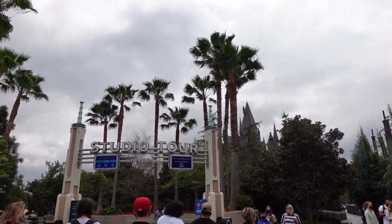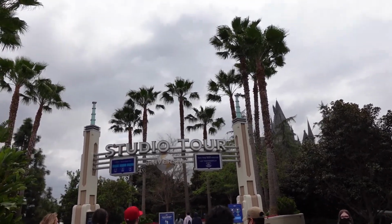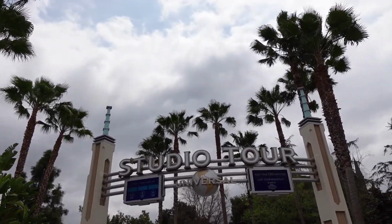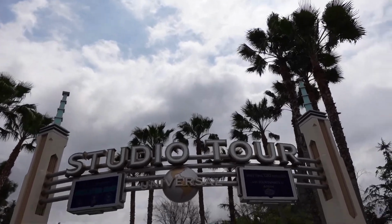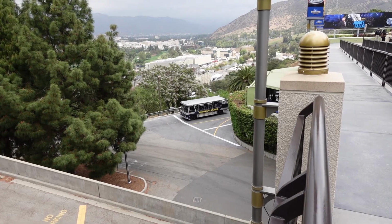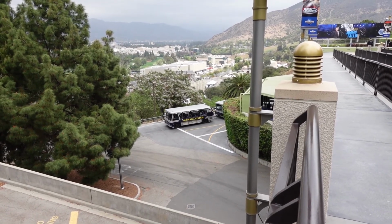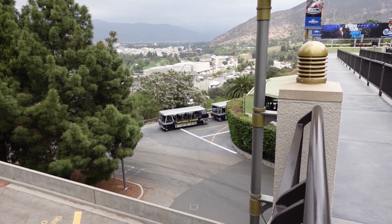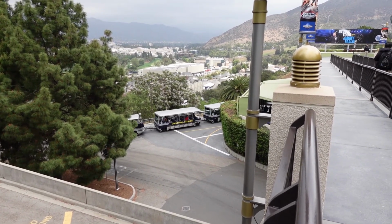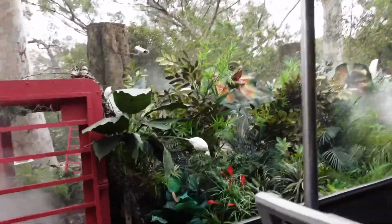All right, second stop, the world famous Universal Studios Backlot Studio Tour. There she is. Welcome to Universal Studios Hollywood. Here's some important... Oh my God!